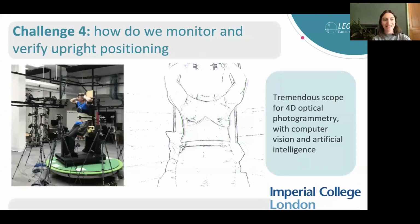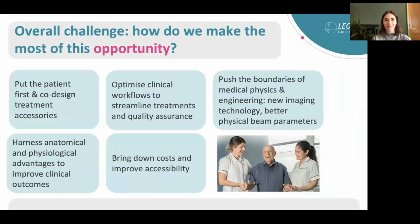The final challenge I'll mention today: how can we set up patients efficiently and accurately for their treatment when we consider that we want them to take on the exact same body position each day they come in for up to 30 days? How can we monitor that they stay still while the treatment beams are on? Well, to me, we haven't yet realized the full potential of optical camera systems in radiotherapy and 4D photogrammetry, especially with all the latest developments in computer vision and AI. I think there's tremendous scope for us to increase the use of cameras in radiotherapy. And we're lucky enough to have a project underway with Imperial College London on this.